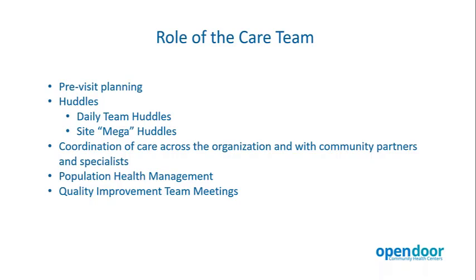Coordination of care across the organization and with community partners and specialists is a key function of the care team, making sure that those patients are connected to member services team if they need help with coverage or navigating any programs or services they might be eligible for, case management if there's a need identified that they need some support around. And then within community partners and specialists, working closely with our referrals teams to make sure that the patient referral process is followed through as we expect.